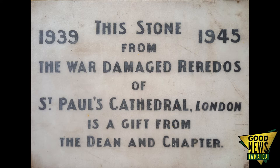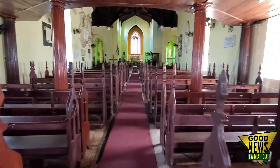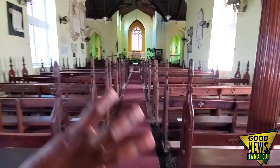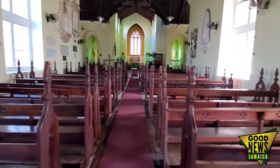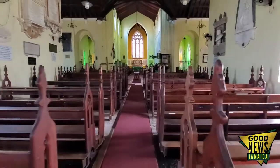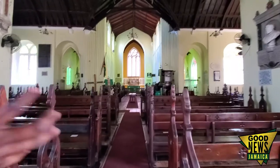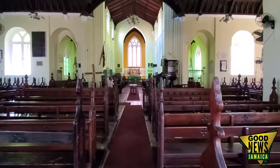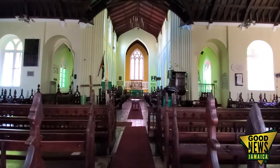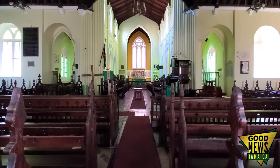Here in the interior of the cathedral, we have what we call the pitch pine pews, and that has to do with the design. It's a copy from the actual pine trees. The design of the seating came around 1880 or thereabouts. The earlier seating was actually box pews, which were seats with doors.